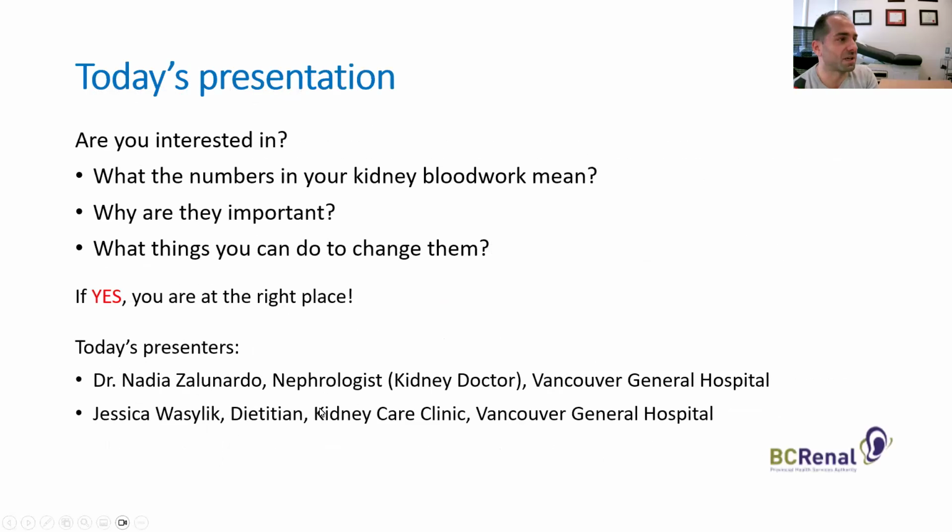That's the housekeeping items. But otherwise, what you're really here for is for the bulk of it. And today we're going to be talking all about your lab work. So you can see that we have these items. What do the tests mean? Why are they important? And what can you do to influence them? So it's a really great session and always really highly rated.